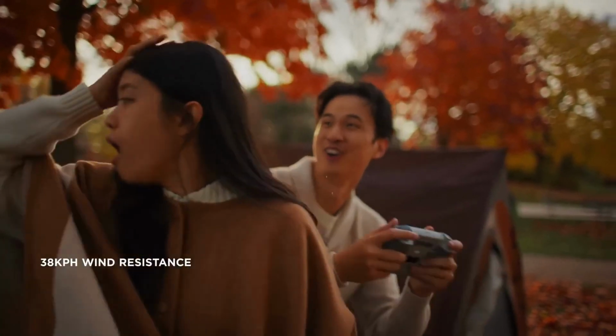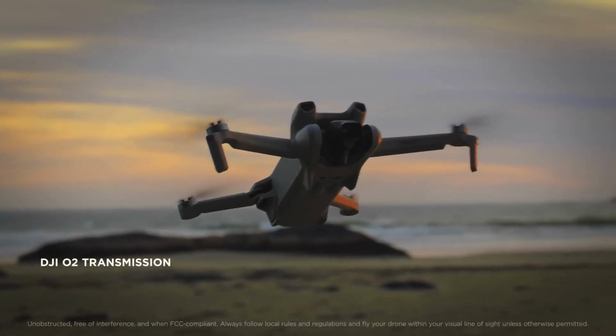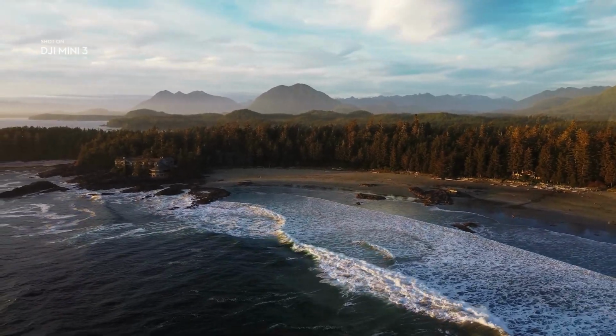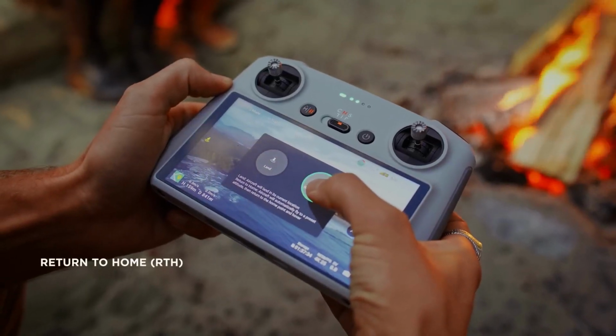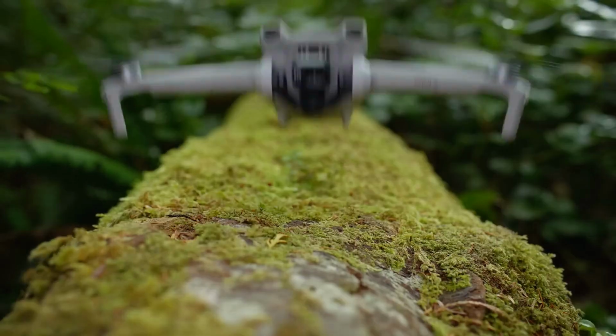Don't let a little breeze stand in the way of a perfect shot. And with a stable connection, you can go from picture perfect to picturesque. When you're done filming, just hit return to home. Mini 3 safely retires to its starting point.